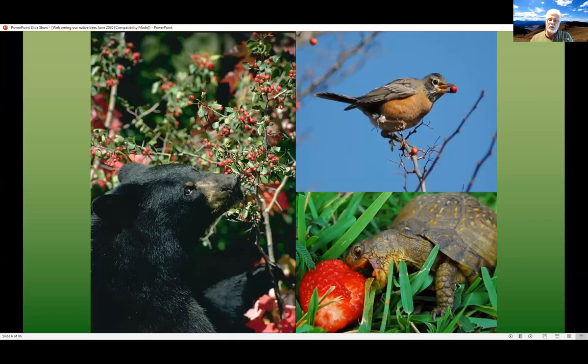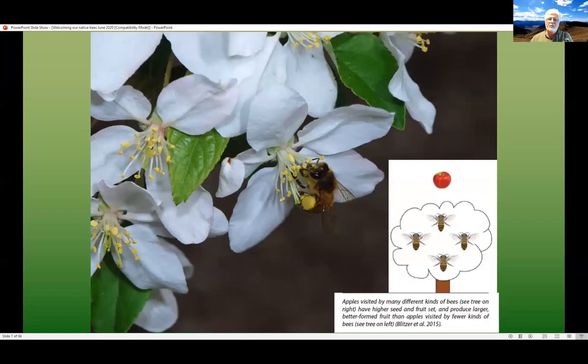Like, for example, this year, our robins ate all of our serviceberries. We got very few, but they love them. They're feeding on our raspberries. They're feeding those to their kids, too.